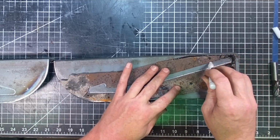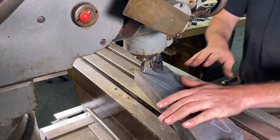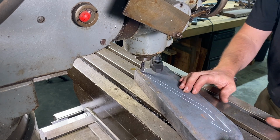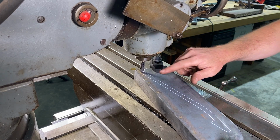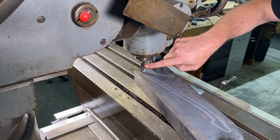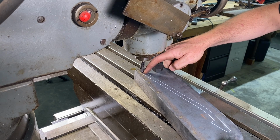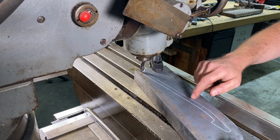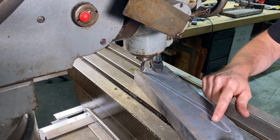All right, I got you guys set up behind the Bridgeport, to get the bird's eye view from the back. But what I have set up is a 1/2 inch roughing end mill. I'm going to plunge into this and I'm going to take this path. I got this set up parallel with the table until I get down to this point here.